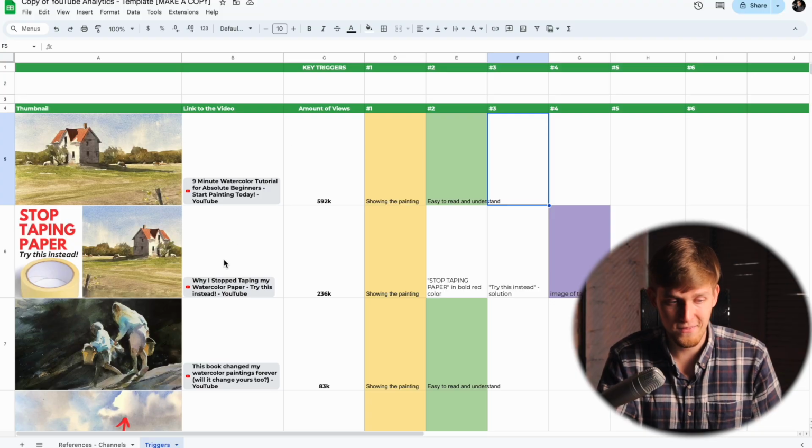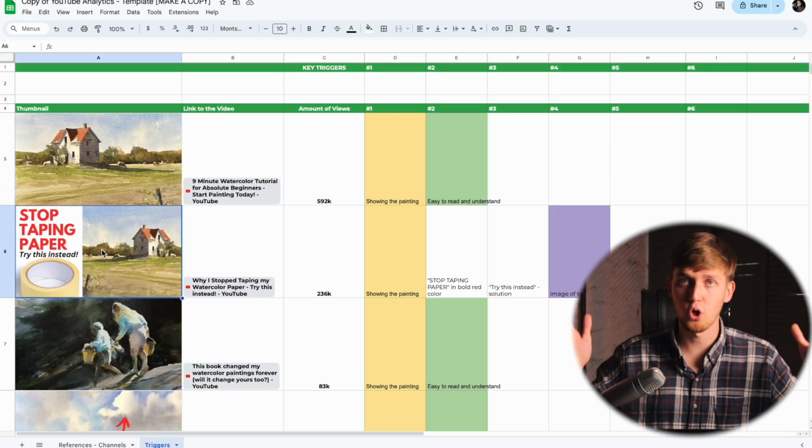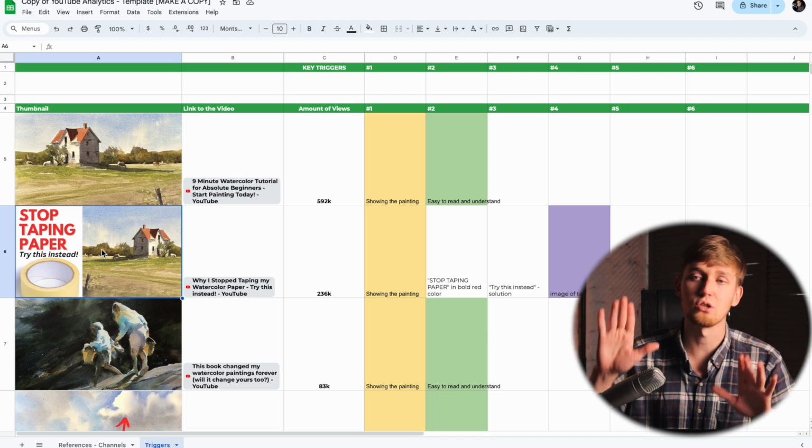In this niche, it can be, for example, the best gear to buy under $100, or everything that you need to start watercolor painting under $100. Great money trigger. We can use before and after. For example, this video, try this instead, it's before and after. So it's about showing the gap and showing the transition. Before watching this video, you did everything wrong, but after watching it, you will have a great life.